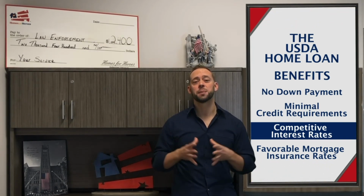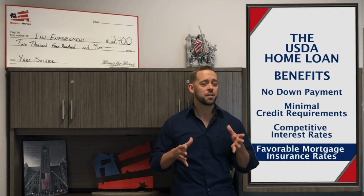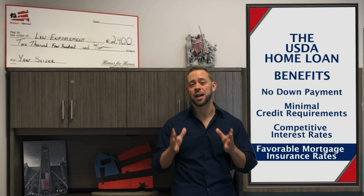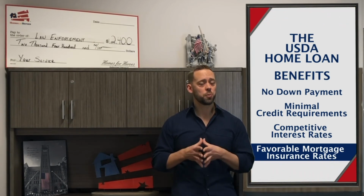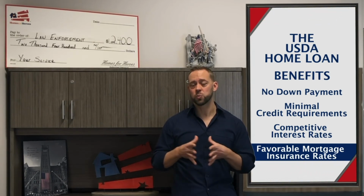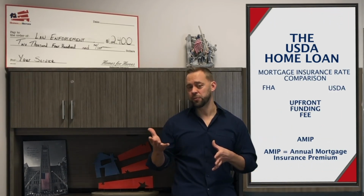One of the biggest money-saving benefits of the USDA home loan is its mortgage insurance rates. In comparison to an FHA home loan, you can save thousands of dollars on mortgage insurance fees with the USDA home loan. Now, when you purchase a home, unless you put a 20% down payment on your home loan, most home loan programs will require you to pay mortgage insurance, which includes an upfront funding fee as well as an annual mortgage insurance premium fee.